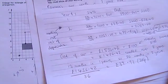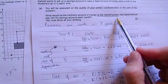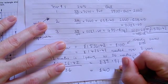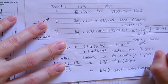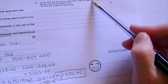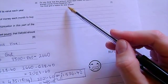What did it say in the question? It said to the nearest pound. I'd already highlighted that, didn't I? I said we'd need to round this to the nearest pound. So that is going to equal £40 saved every month. Okay, and then part B says, do you think that this amount saved each month will guarantee that David will have enough money saved for Rowena's car? You must give a reason for your answer.